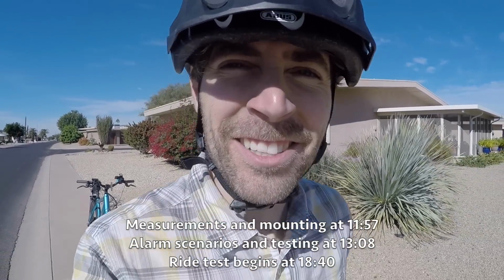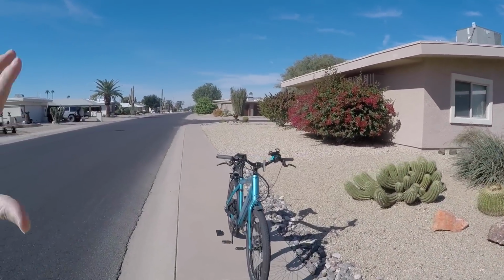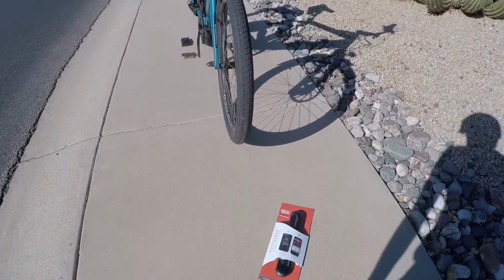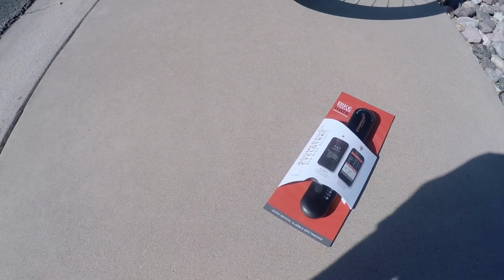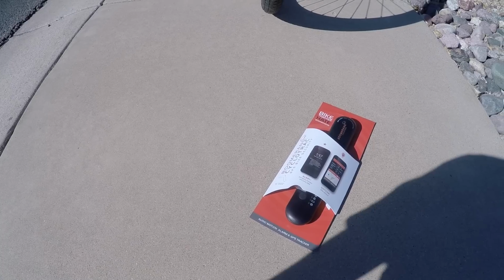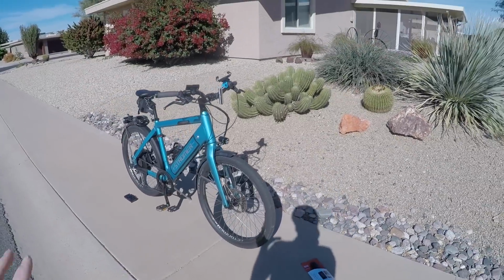Let's get into it. Hey guys, it's a gorgeous day in Arizona. I'm visiting my dad, and I thought this would be a cool chance to go over a product called the CycloTrac GPS bike security from a company called Boomerang Bike. I actually reviewed this in 2017 and I thought it was a neat product, but it wasn't perfect. I had some considerations.